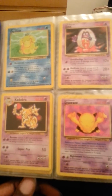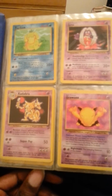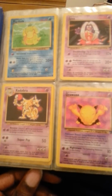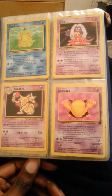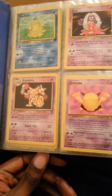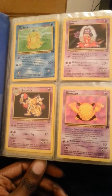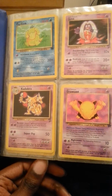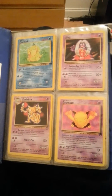So this is the only book I have. I collected these when I was little. Not so much was I interested in the cards, I was more interested in the games. I played a lot of the Pokemon games, and I kind of collected these and got off on a bargain for DBZ pictures, and I got all these cards for free pretty much through a trade.